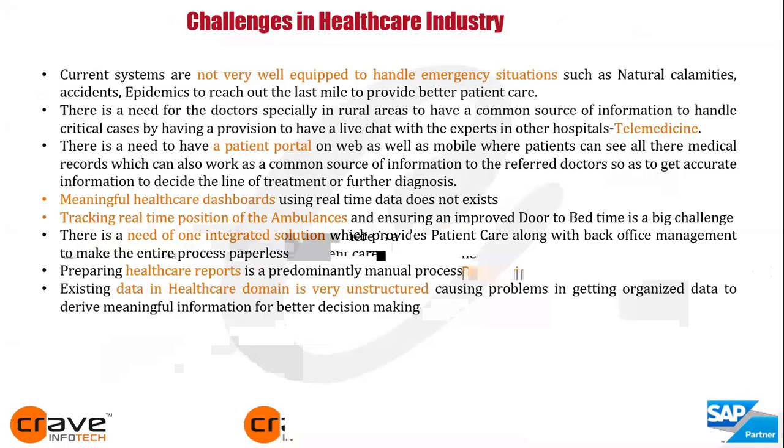Then what we observed is that current systems are not well equipped to handle emergency situations, such as accidents or natural calamities, wherein we can provide better services to the patient. Another important point is a patient portal, because today patients also expect to see all their data and medical records. They can take references, or talk to other doctors, so the data has to be handily available for them. At the same time it should be available for the line of treatment and further diagnosis.